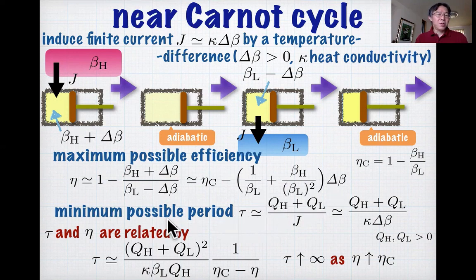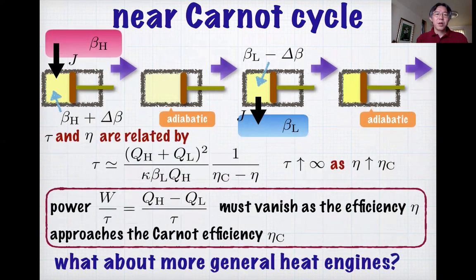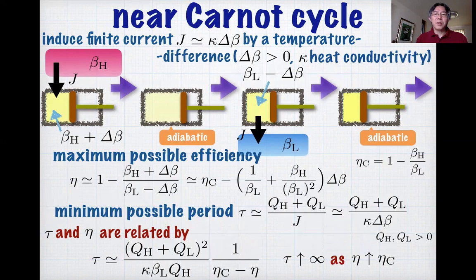Right, but anyway, let's look at the minimum possible period. Since you have to carry this amount of heat between engine and heat bath, and this is heat current, so this is the minimum possible time needed to operate this near Carnot cycle. And I also assume that this heat current J is given by this formula, where delta beta is the temperature difference and kappa is something I call heat conductivity. So if I plug this in here, you get this formula for the minimum possible period.